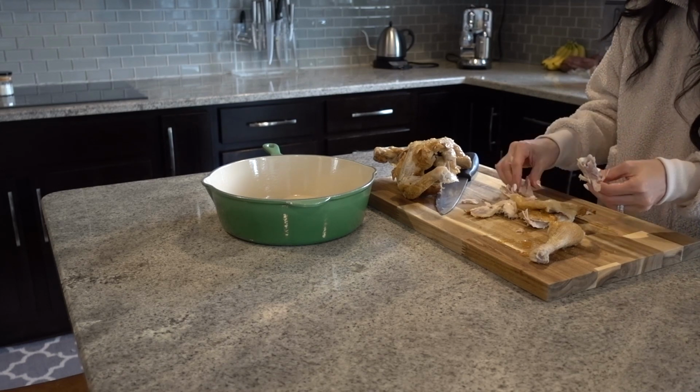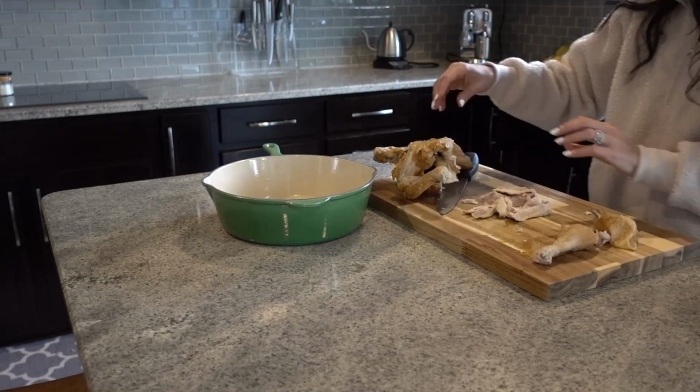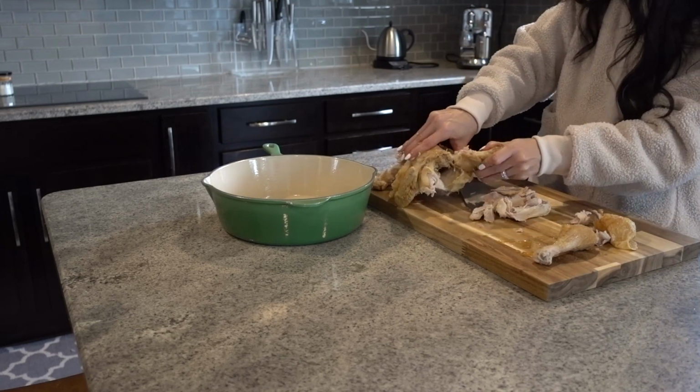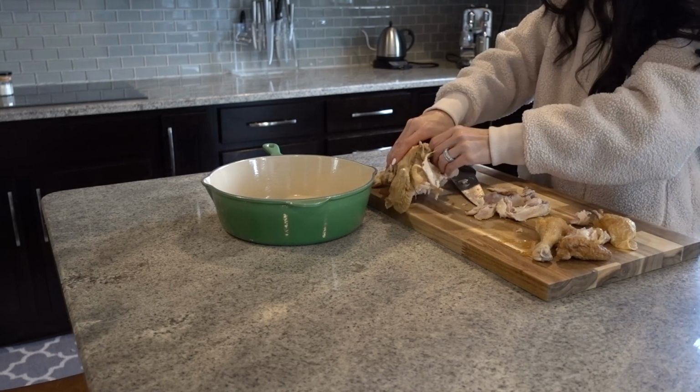And I did share this over on my Instagram that Whole Foods does have the chickens organic for $9, and then it's either on Monday or Tuesday they have them for $2 off, so you can get a whole organic chicken for $7, which is such an incredible value.